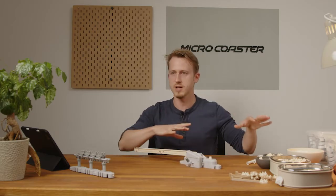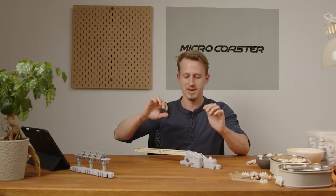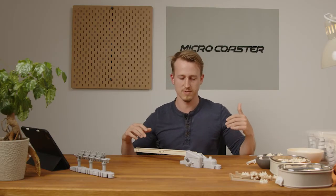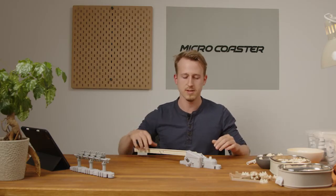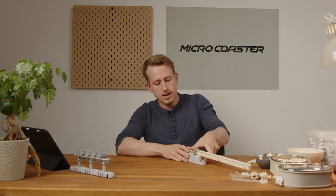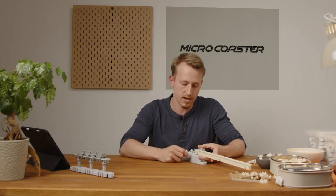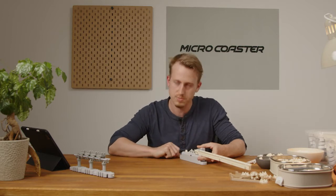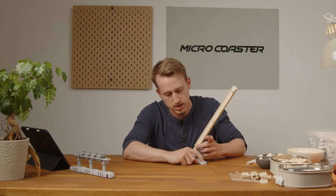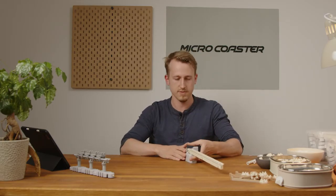If you want to display it and you want the train to go really slow, it's really nice, it's a very relaxing feeling to watch it flow, or you want it to be faster. Yeah, I think that's awesome. It also has a charging port here where you can charge the LiPo battery with a USB cable, USB mini. And it's also compatible here and here, so you can connect it with more platforms.